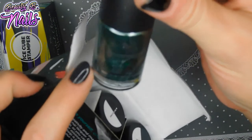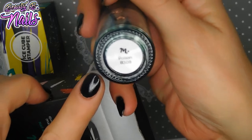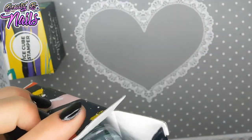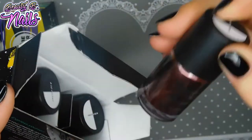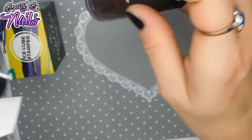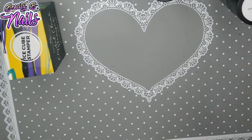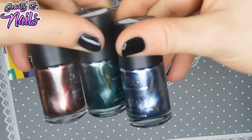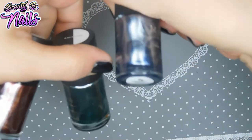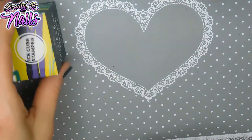But look at this. That's beautiful. That one's called Poison. And this is Evil Eye. Actually, let's go ahead and do a mani with these. I'm excited to try them. You get three in the collection, but there's Poison, Evil Eye, and then you get Cauldron, which is beautiful. I already have a black base on because I knew that I wanted to try these.